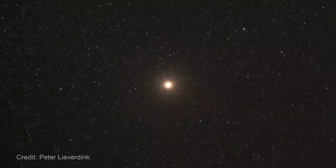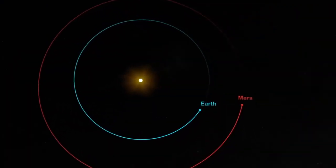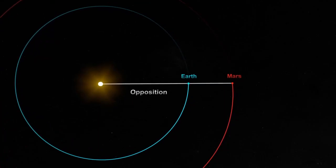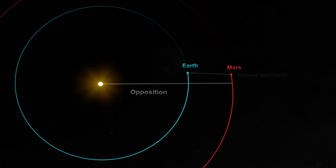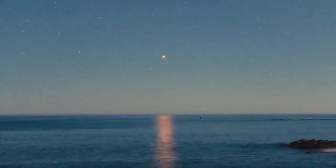October is a great time for viewing Mars, as the planet is visible all night right now and reaches its highest point in the sky around midnight. This period of excellent visibility coincides with the event known as opposition, which occurs about every 2 years when Mars is directly on the opposite side of Earth from the Sun. This is also around the time when Mars and Earth come closest together in their orbits, meaning the red planet is at its brightest in the sky, so don't miss it.